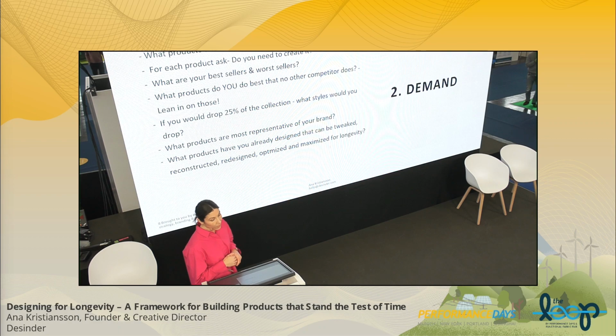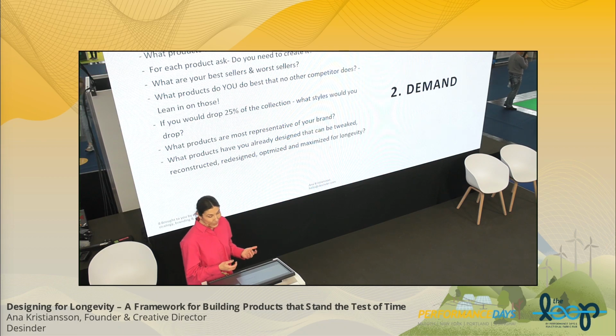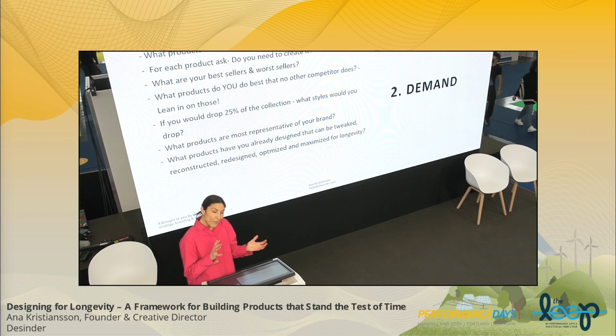What are your best sellers and your worst sellers? You should have the stats for that. What products do you do best that no other competitor does? Lean in on those. If you would drop 25% of the collection, what styles would you drop? What products are most representative for your brand? And what products have you already designed that can be tweaked, reconstructed, redesigned, optimized, and maximized for longevity? So again, already here, there's a lot to look at to implement at least a little bit of the strategies.